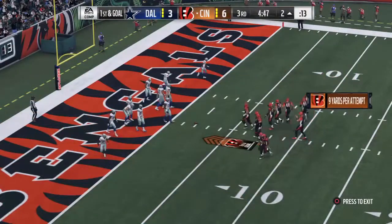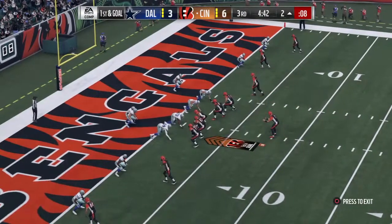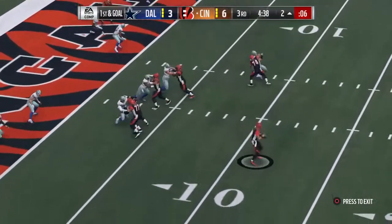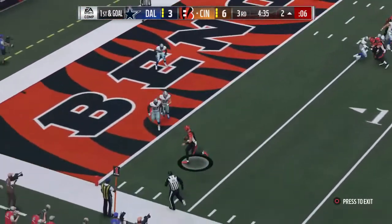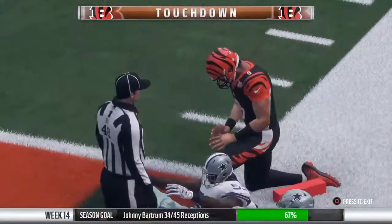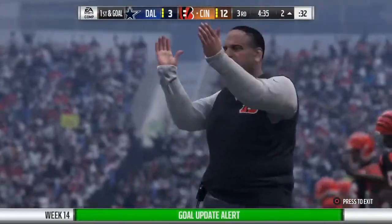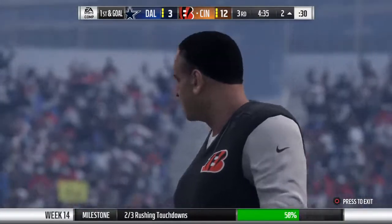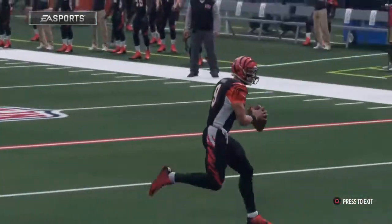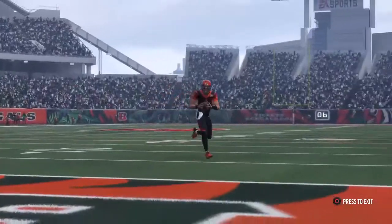First and goal here from the 2. And he will score. Touchdown, Cincinnati. It's their quarterback taking it in from 2 yards out. And the Bengals are able to grow their lead. And this is what coaches talk about, never being satisfied. No matter what the lead, always trying to increase it. You never know what can happen in this NFL.